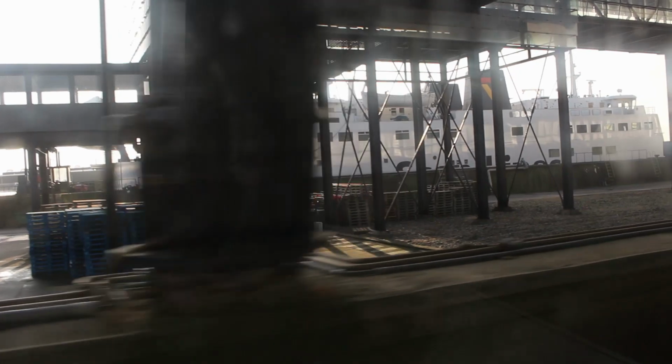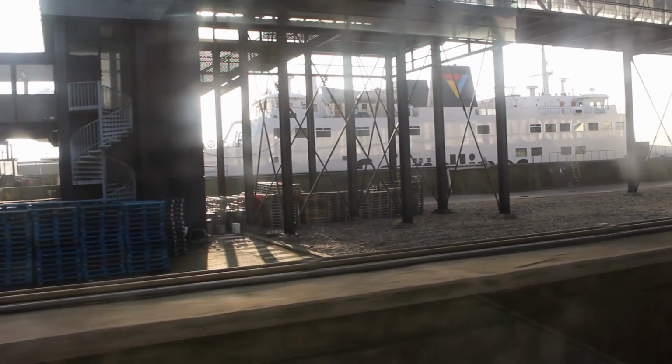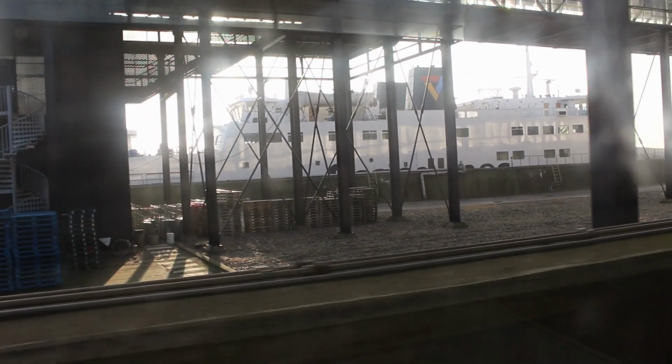Ladies and gentlemen, we are now boarding the ferry, so please be ready to leave the train when it stops on the ferry and go to the upper decks.